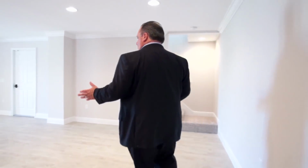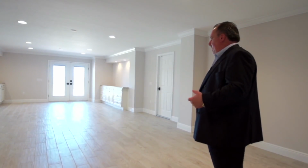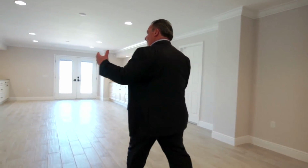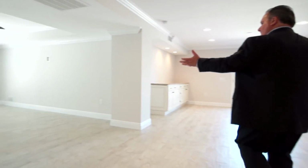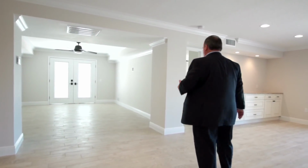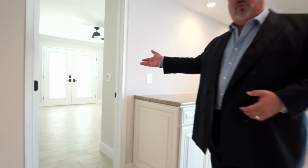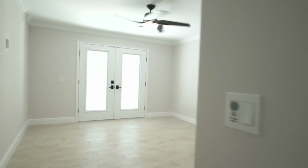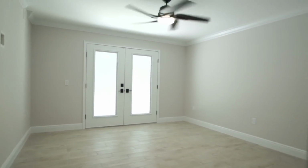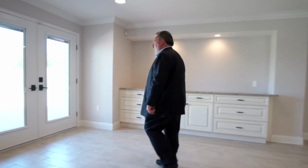Down here is our downstairs great room area. We have an area that we kind of envision billiards or a gaming room, along with a downstairs guest bedroom, which has direct access to the pool. Come along outside, let me show you the backyard.